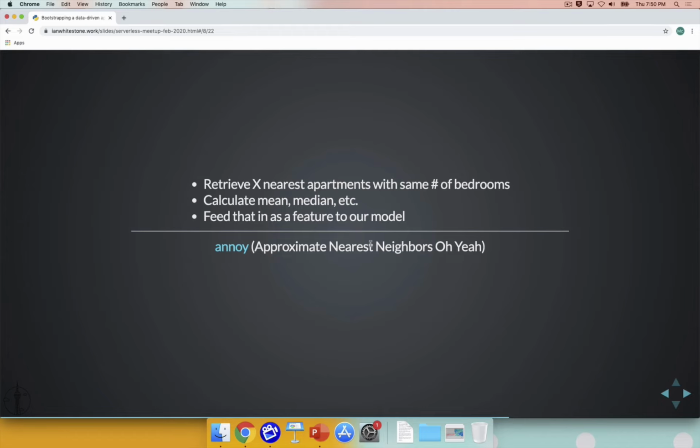To do this, I used a package called Annoy, which stands for Approximate Nearest Neighbors. Oh yeah, that's a pretty great name. How many people use Spotify? Hopefully a few. Your Discover Weekly or Song Radio. A lot of people surprisingly don't use Spotify, but there's this feature that I think is really cool. You listen to a song and you literally hit go to Song Radio, and then it just plays similar songs to that song. Really neat. Annoy is what they use to find similar songs. It's a library that lets you do really, really fast searches for nearest neighbors.